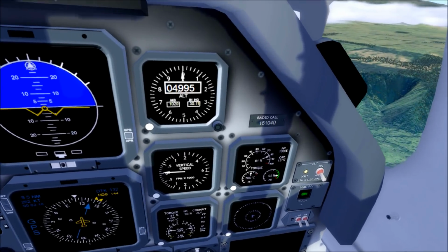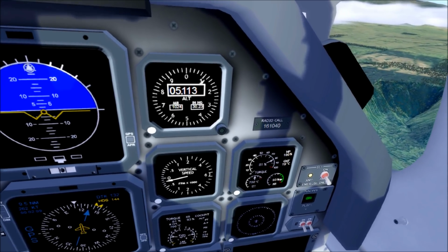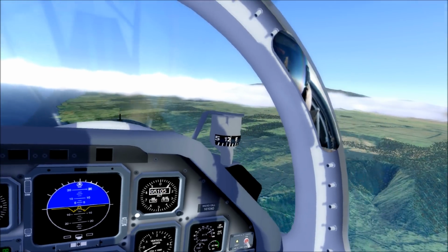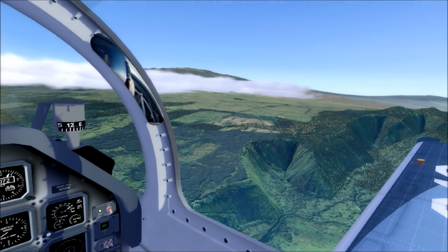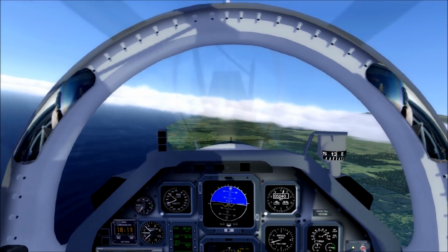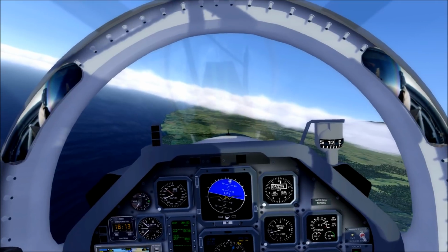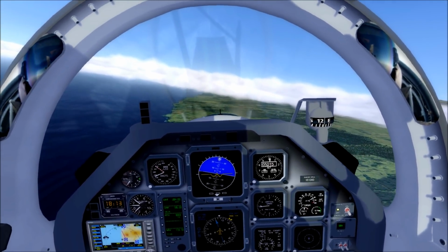In the meantime, let's check our altimeter. Holy crap, 3023, are you kidding me? Wow, that's a dramatic change in barometric pressure just in the last couple of minutes here. Alright, well, let's take a quick look outside before we get engulfed in that cloud bank here.